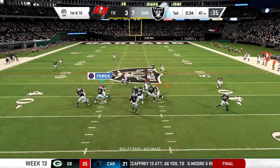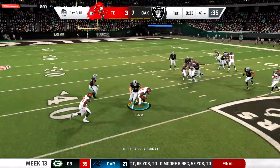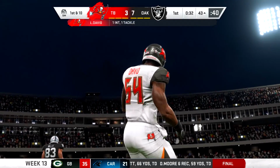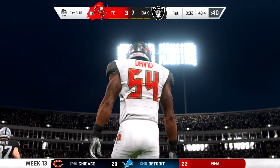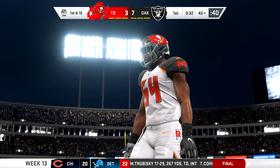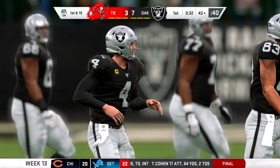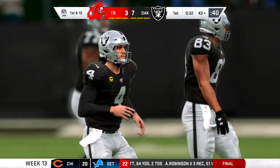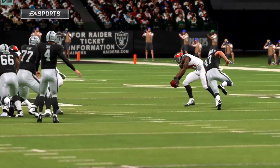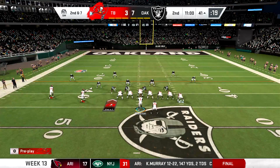So now here's Derek Carr again, 1st and 10. That's going to get picked off by Levante David. He has been in the right place at the right time multiple times this season now, as that is another interception for him off the hands of the fullback. And somehow David was able to come up with that one. Just a really nice play there by him.